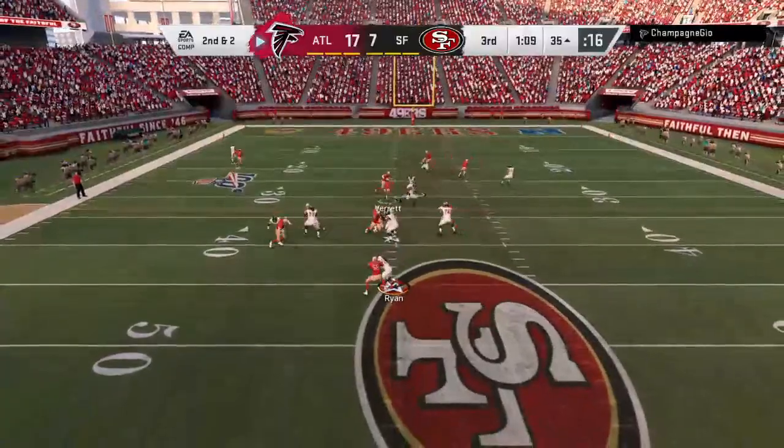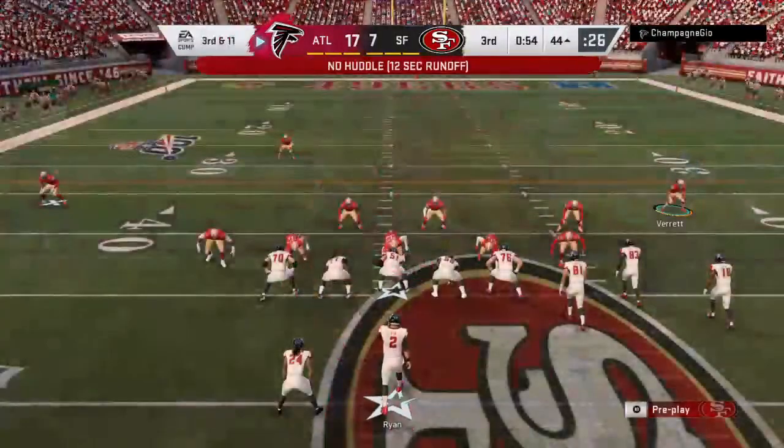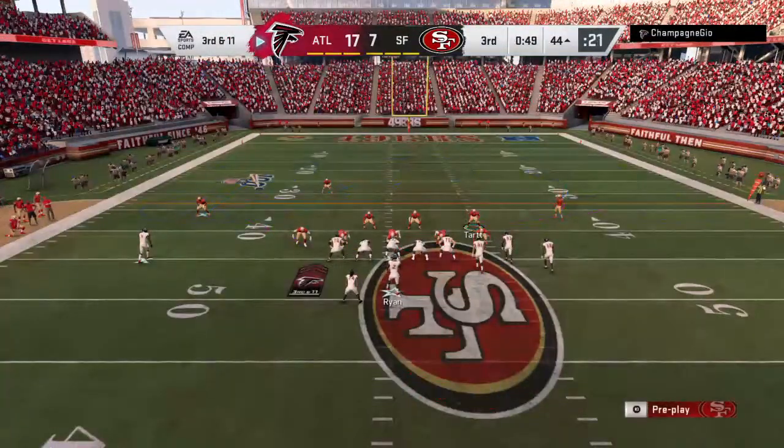Now Ryan. Nowhere to escape, and he goes down. Getting the sack, the 227-pound linebacker, Quan Alexander.